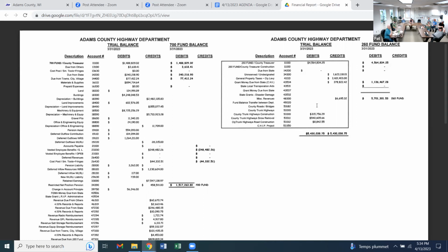Our road postings have been removed. We removed those on the 5th of April.